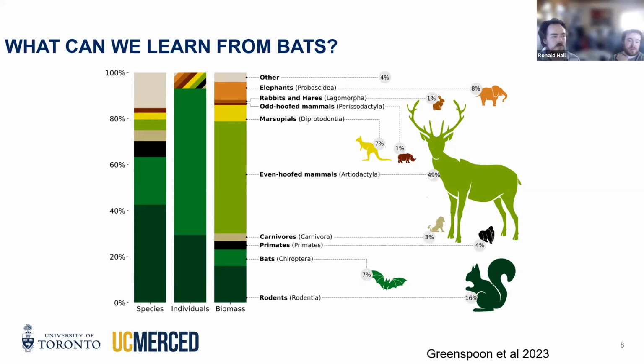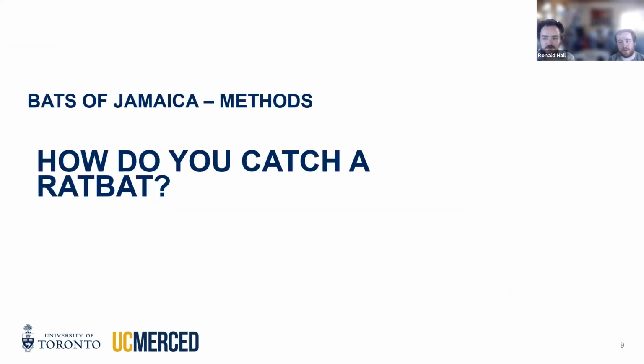As you could see in that video of the cave emergence earlier, there's lots. They all emerge and swarm. And so if you can figure out how to catch them, there's a lot to learn. So like Lorianne was saying, you guys call them rat bats. They're actually closer related to humans than they are to rats, but they do resemble them.